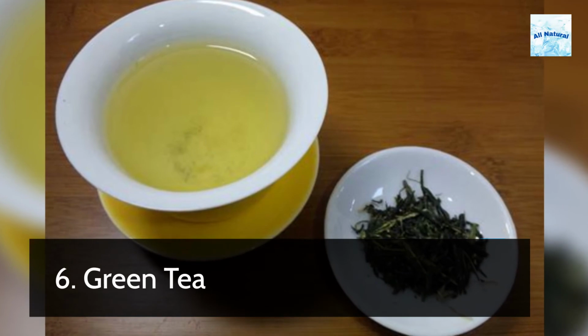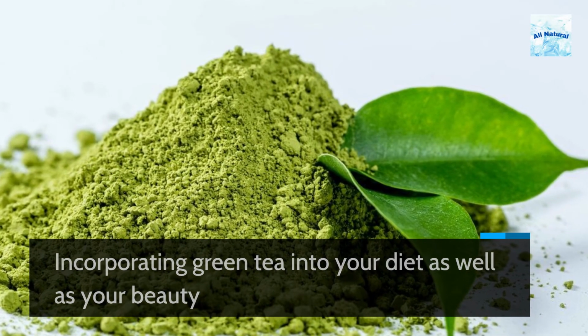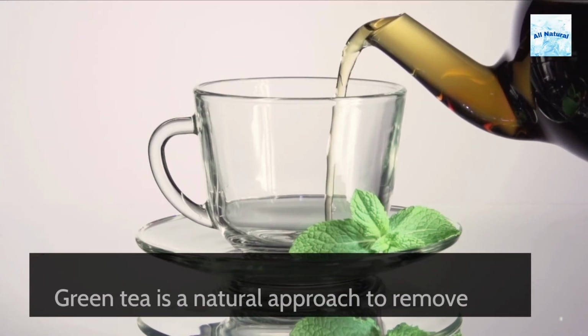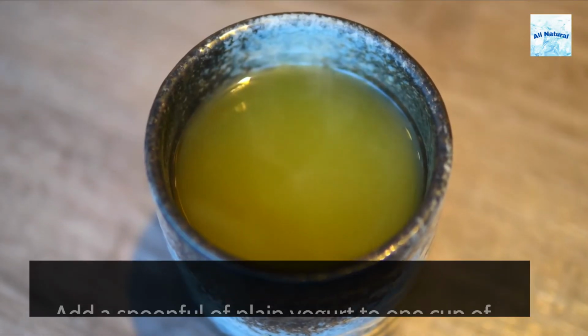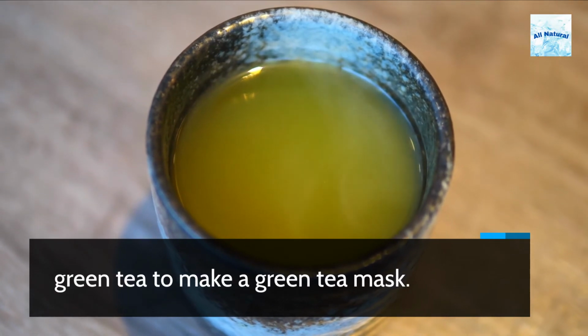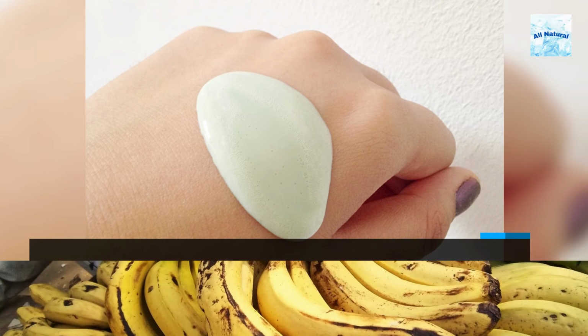6. Green tea. Incorporating green tea into your diet as well as your beauty regimen has several advantages. Green tea is a natural approach to remove toxins from your body. Add a spoonful of plain yogurt to 1 cup of lukewarm or cool green tea to make a green tea mask. This mask can be used 3 times per week.